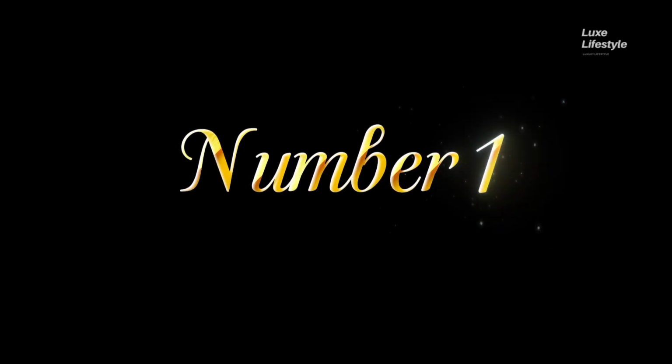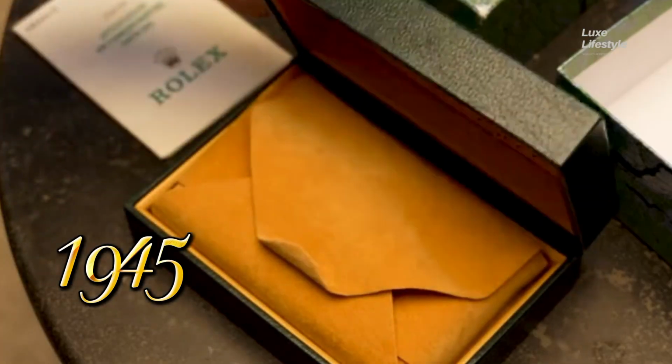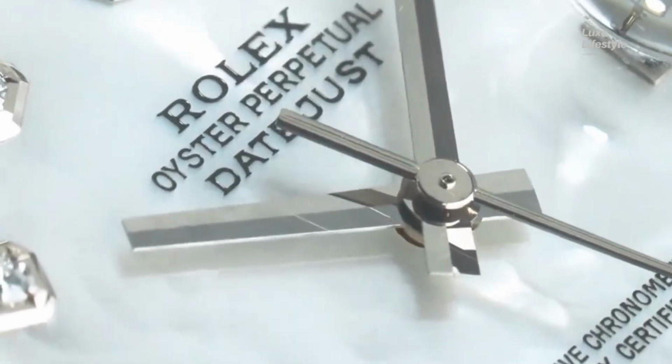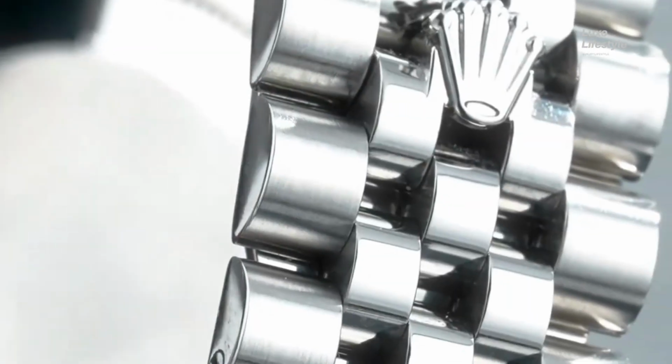And finally, number 1, the Rolex Datejust. Introduced in 1945, it was the first watch with an automatic date window. Timeless, versatile, and worn by everyone from presidents to athletes, the Datejust defines Rolex itself.